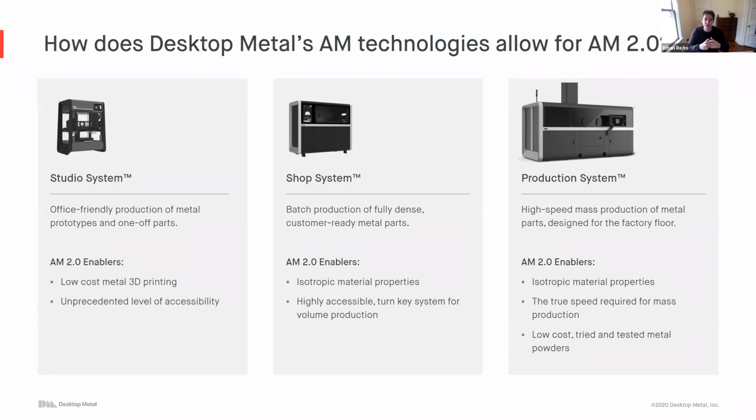So how does this enable AM 2.0? It enables you to print low-cost metal 3D parts, as well as has this unprecedented level of accessibility. You can bring that machine into your office environment. If I was in the office, I would have a printer next to my desk. Very, very easy to use, very accessible, making it possible for everyone to metal 3D print components.